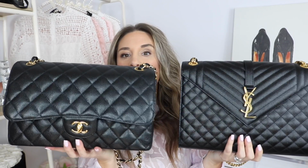And ever since I got my Chanel Jumbo, I had a lot of you saying, Amber, is there any way you can do a comparison between the Chanel Jumbo and the YSL large envelope bag? As you can see, these beauties are very, very similar.